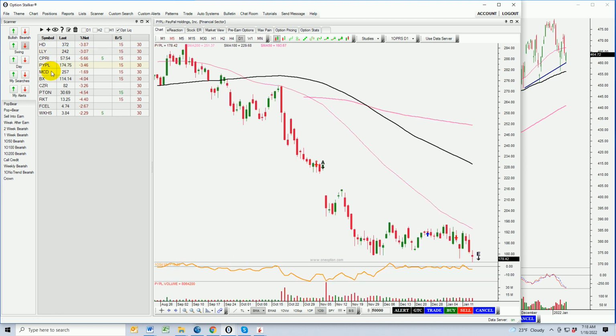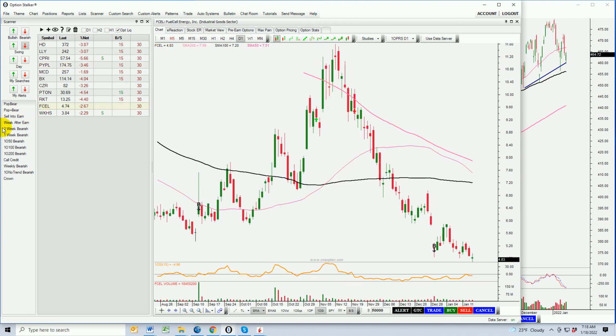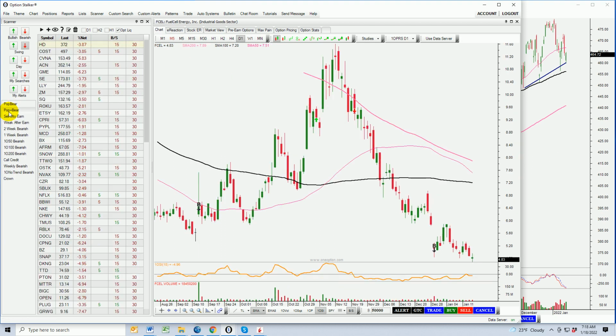See how easy? PayPal could be a decent short breaking this horizontal support right in here, but it's been pretty choppy and pretty compressed. I don't see a lot of momentum. If it puts together a nice red candle through that low, all of a sudden it becomes of interest to me. Let's go in and take a look at Pop plus Bear.